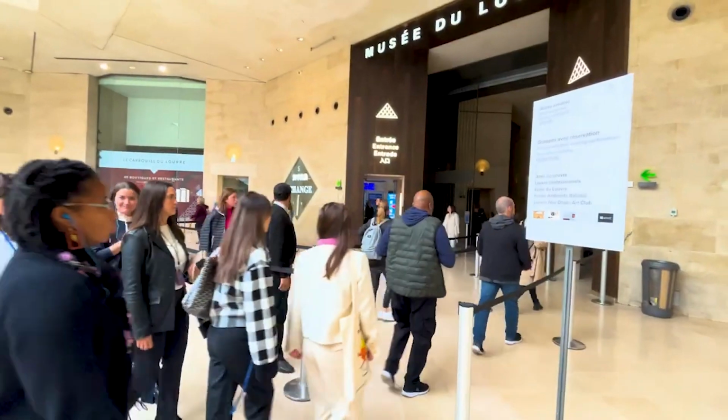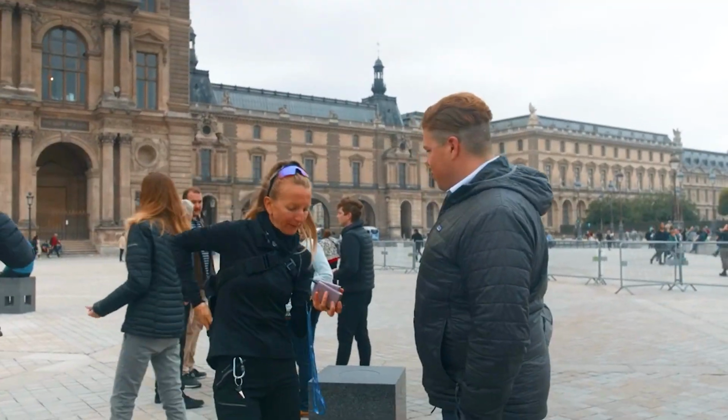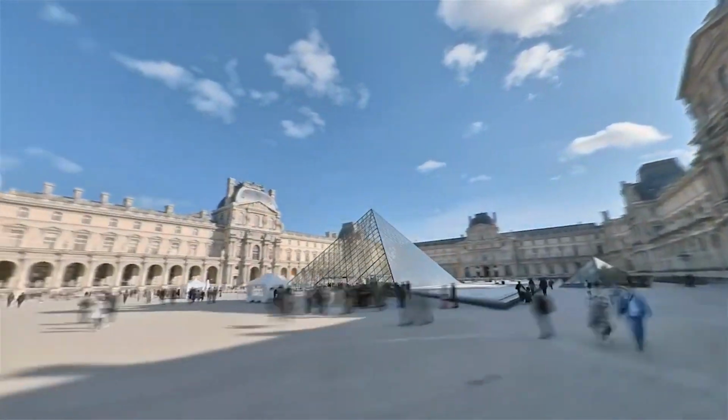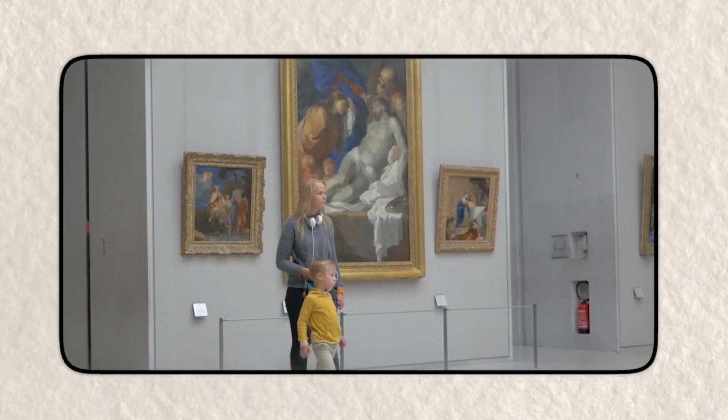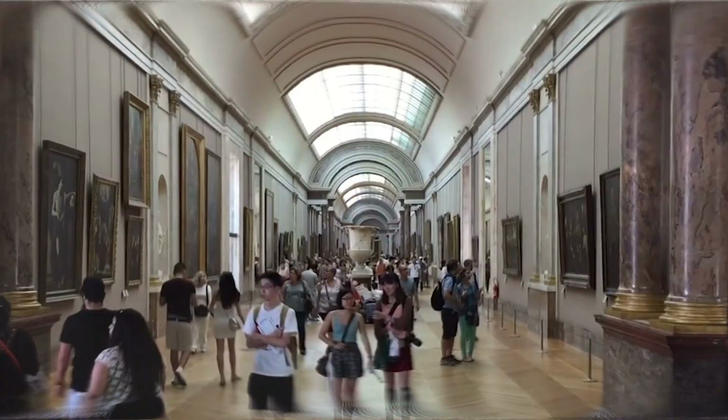It's not the first time ticket prices have gone up, but this time the increase is very specific. EU visitors get to pay the same amount, while visitors from other countries have to dig a little bit deeper into their pockets. Now, you might be wondering why the Louvre is choosing to make non-EU tourists cover more of the bill. The reason is simple.